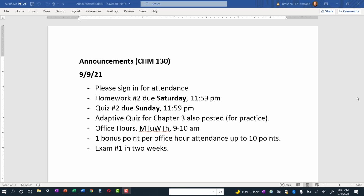Homework and quiz go up through chapter 3, so we have finished that material, so you should have most of the information you need to do well on those assignments. If you do need more practice, there is that adaptive quiz. Again, that's for practice. It doesn't count for your grade, but it might give you a good idea of where you sit in chapter 3 material.